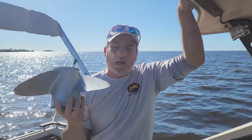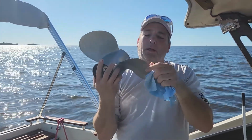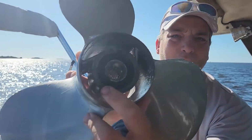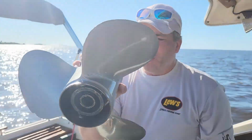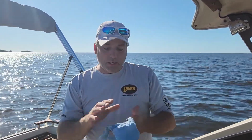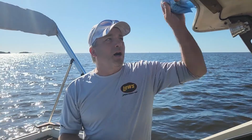So we put our old one on there, which we dinged up the last time we went out. We dinged it up, but that one's not messed up. You can see it. It melted all the rubber there on the hub. So we spun the hub on this one. Luckily we had a spare with us. That should get us back home.